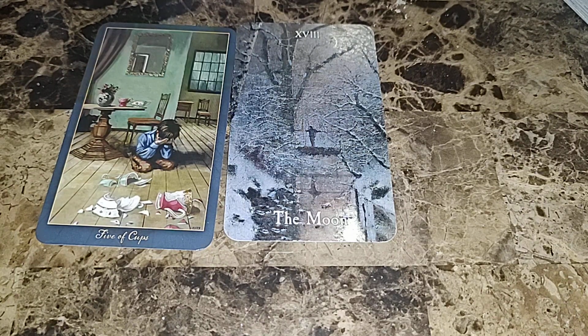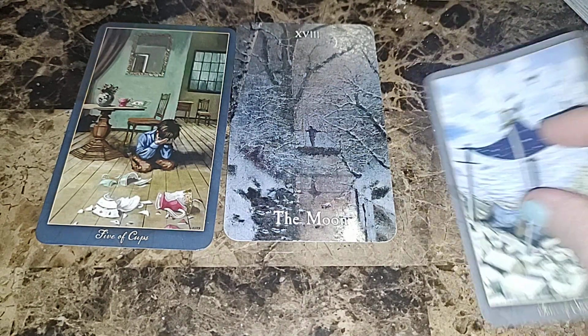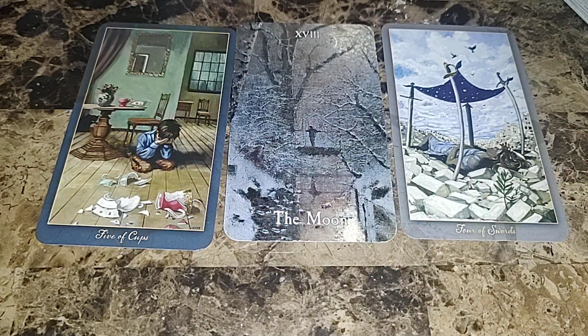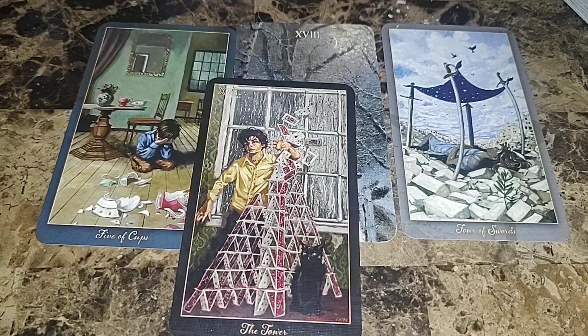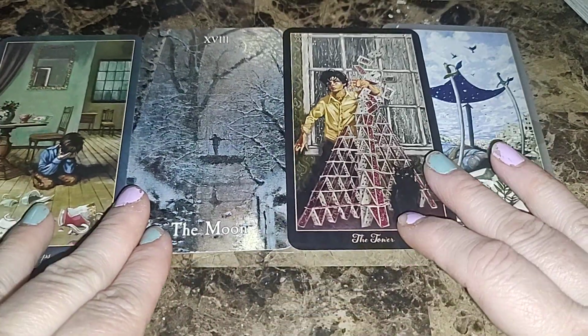Okay, one more for your personality. One more. And I should be shuffling here, I just don't want you guys to see just shuffling. One more for a personality. And we got the Four of Swords. And the Four of Swords, oh my god, and the next card that fell out was the freaking Tower card again. Wow. The same cards came out that were here yesterday.